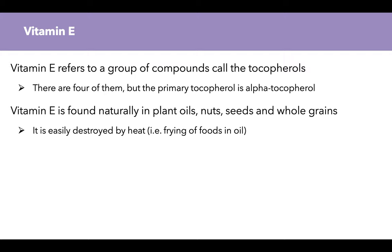On to vitamin E. Vitamin E refers to a group of compounds called the tocopherols. There are four tocopherols, but the primary tocopherol is alpha tocopherol. That's a lot of tocopherols to say. Vitamin E is found naturally in plant oils, nuts, seeds, and whole grains. And one thing of note is that it's easily destroyed by heat. So when you fry foods in oil, that vitamin E can be destroyed.